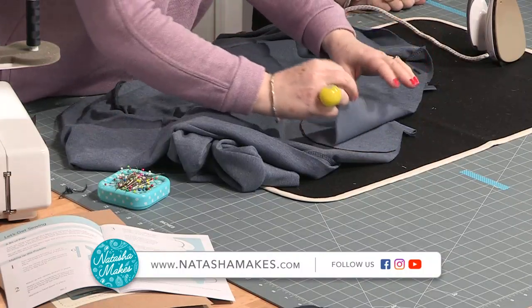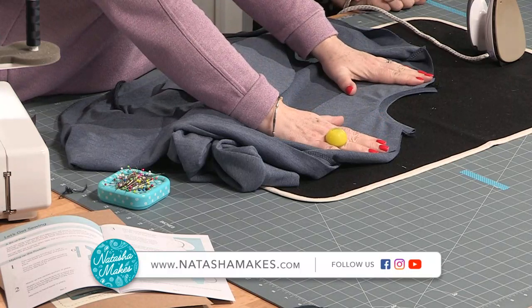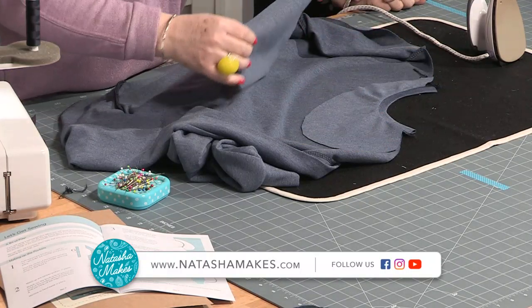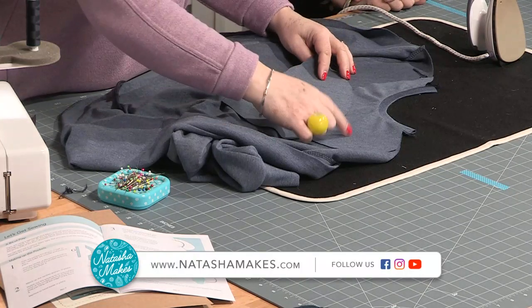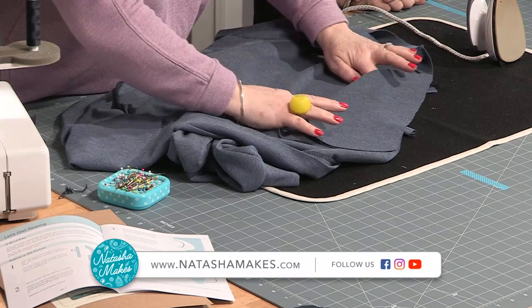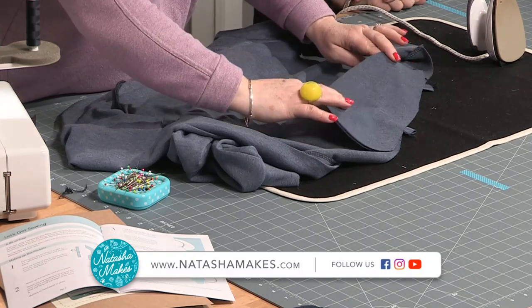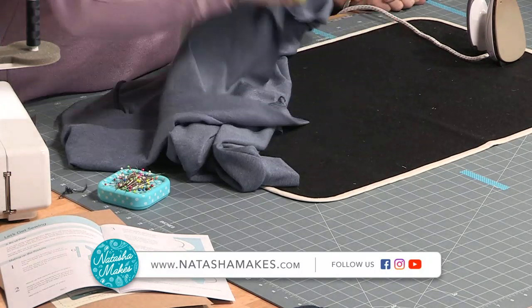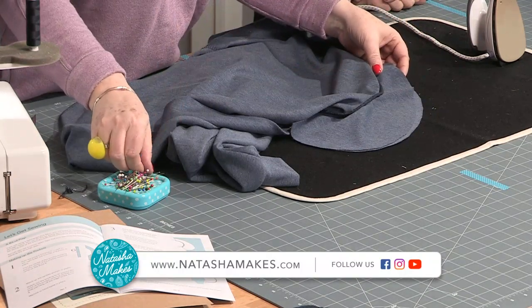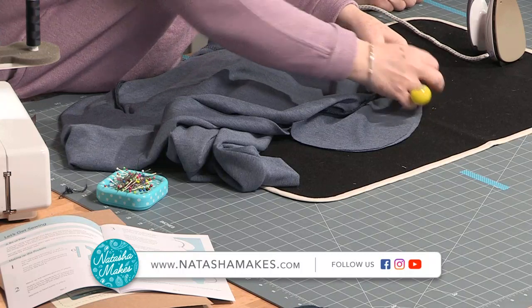So we've got the pocket facing done. What we want is the pocket bag. So this is the back bit. Again, we want right sides together. That's going to flop down there. Then we're going to lift the pocket up because we don't want to get this in the way of the garment. Then we can match those up. Again, I'm just going to put a couple of pins in. It does all marry up, doesn't it? A treat.